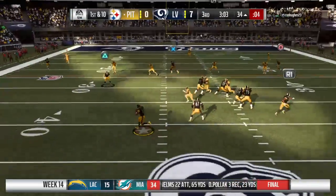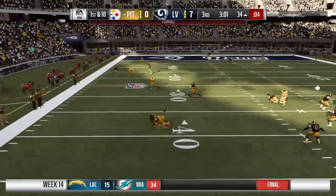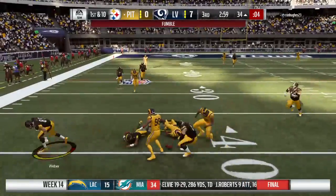Off play action. Cameron out to his left. No, bottled up. Fumble. It's out. It's loose.